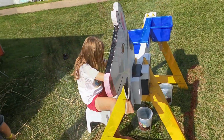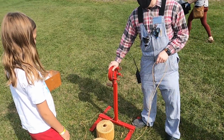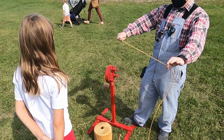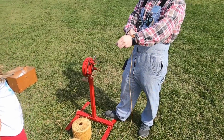Grab your tractor, Emmett. Grab your tractor, honey. So, for the twine here, this is our rope making machine. This is gonna do all the magic for us. So we need to attach this. How are we going to do that? Not quite. So I'm actually going to make a slip knot here. Just by going like that.